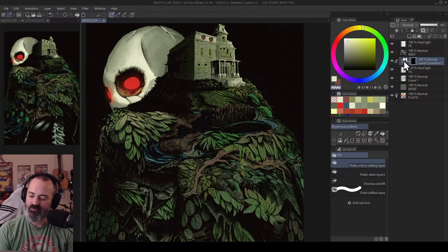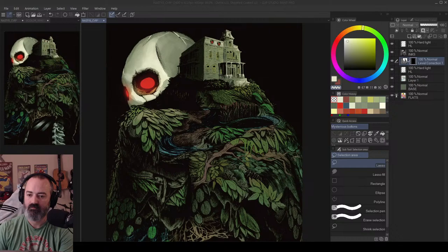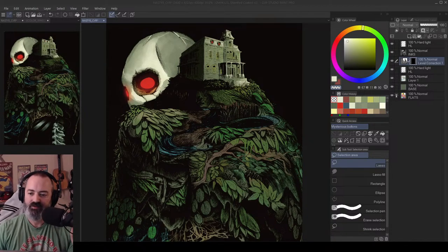All right, so that levels adjustment is here, and it has a mask. And so I'm going to paint on the mask. Value is more like saturation than the amount of black. Yeah, it's just saturation levels. All right. Got that.